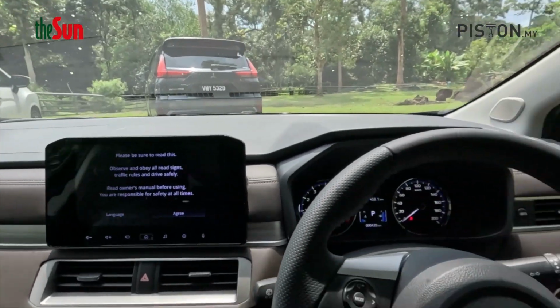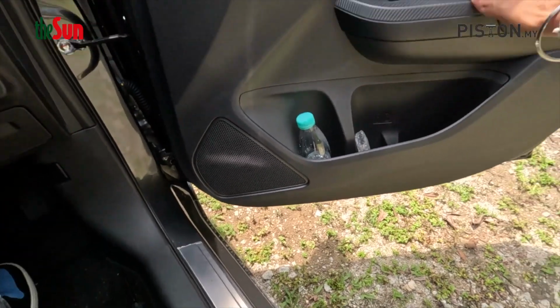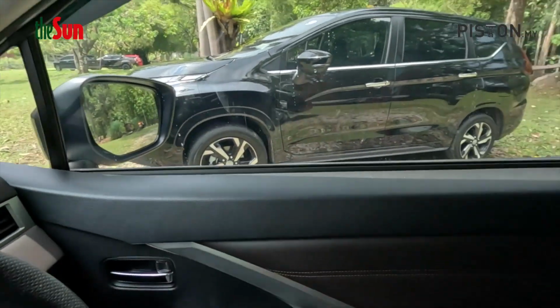The other thing is that with the top spec model you get these side sills, whereas the entry-level base model doesn't get that. So all in all, it's a very functional interior. I'll call it that because you sit in here, you get comfortable, it's easy to drive, it's straightforward stuff. Now let's go check out the back seats.